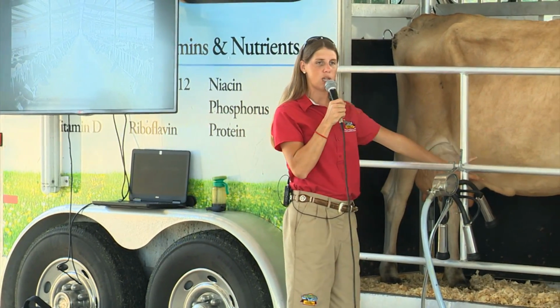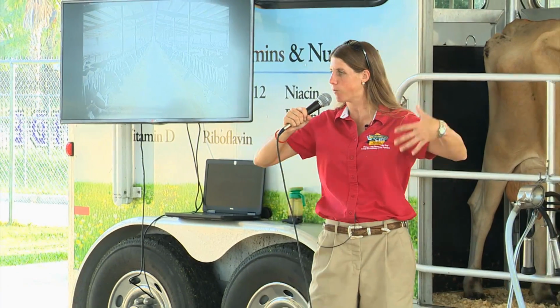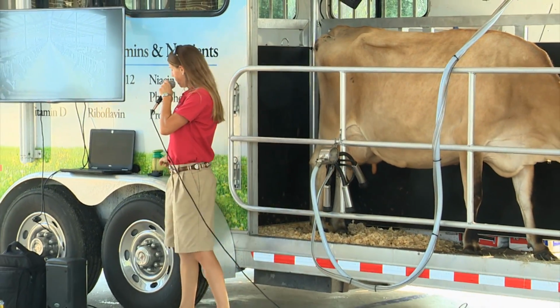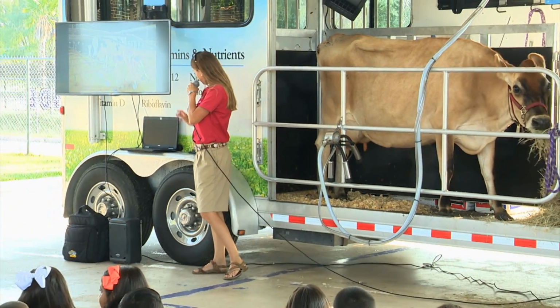She does have a baby calf growing inside of her now, so even more energy. Now, would this be normal for a beef cow to be this thin? No, there's something wrong with that mama cow. Your beef cows are made for meat. They're made for muscle. They're not made for milk. So they're judged completely differently. Bear that in mind when you're judging a dairy cow.